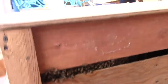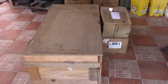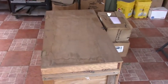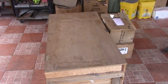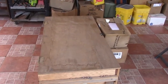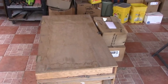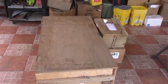So my plan of attack is to take the hinges off, or at least detach the hinges, and then lift up the whole top and try and flip it over without breaking the comb. We'll see how new this comb is, to see how soft it's gonna be, and see what kind of issues we find along the way. But let me get started, and I'll set up, and I'll see you guys in about a second.